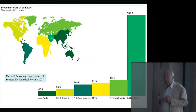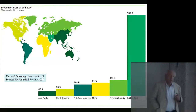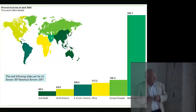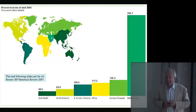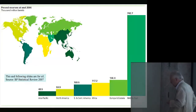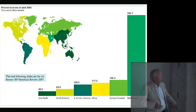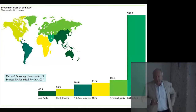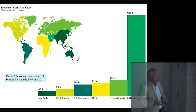So I'll show you a few global statistics on reserves and consumption. And I think it's always good to get the overall picture before moving on to the nitty-gritty details of the geochemistry and geology. Here I show you numbers from the BP Statistical Review, which is probably the most reliable source for information as far as production, consumption and reserves are concerned for oil, gas, coal, and nuclear fuels.